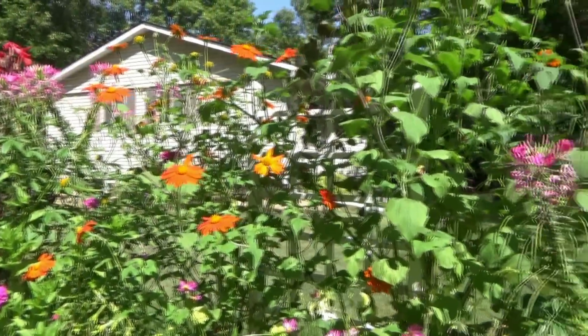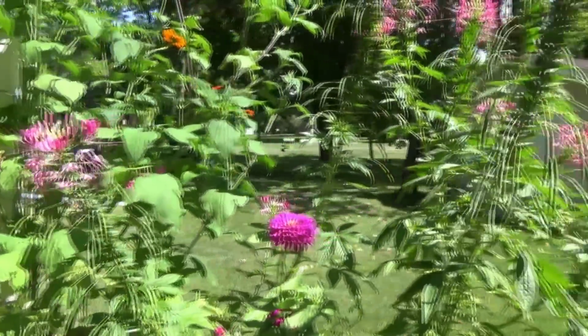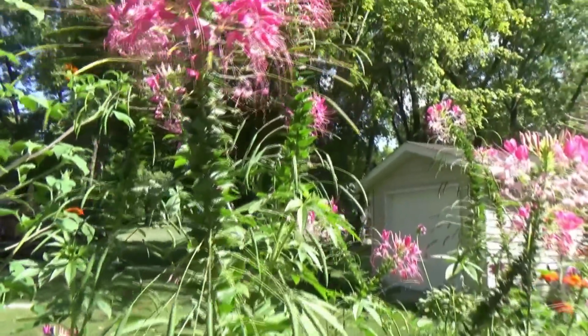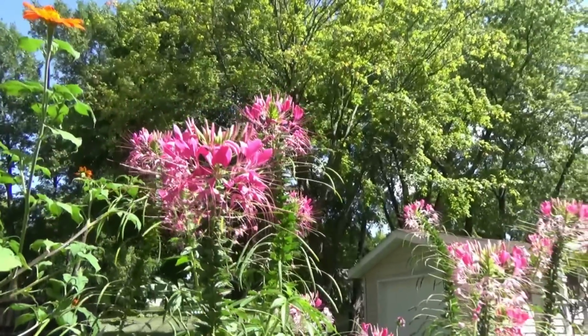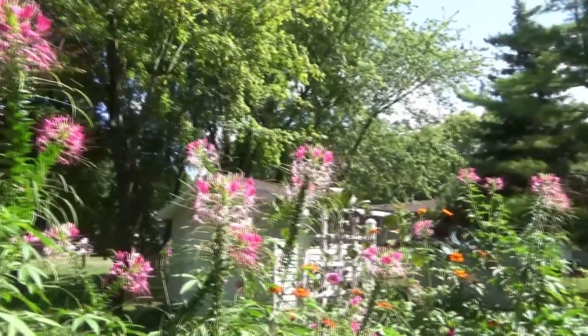They're back. I'm trying to figure out. I better get a move on. This is going to be too long just viewing hummingbirds. But yeah. The spider flower, I love it. I just, look at that.